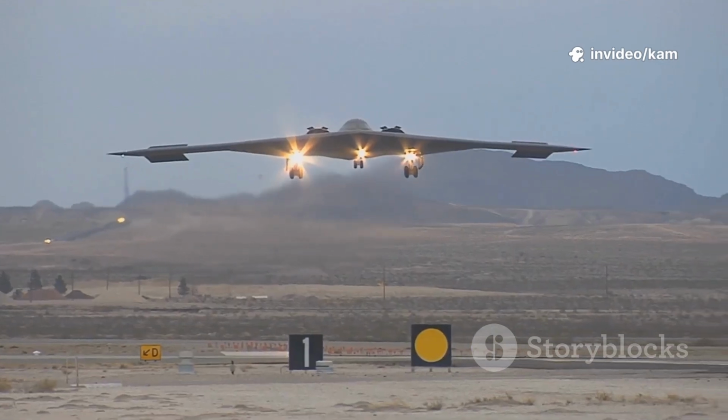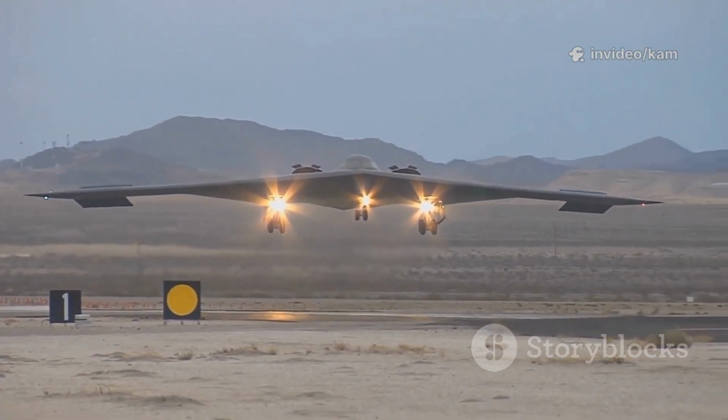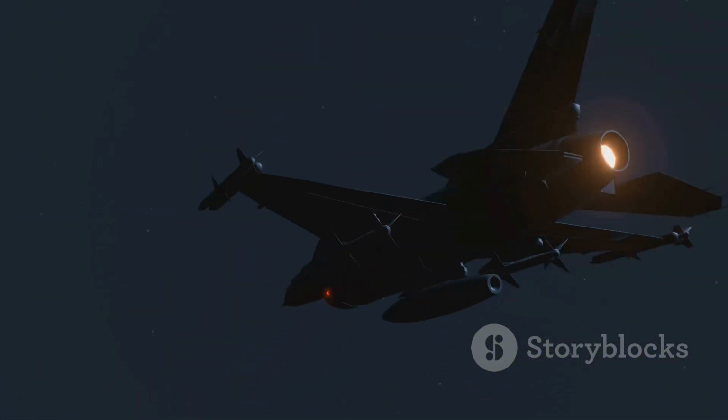This success sent a clear message. Advanced air defenses were no longer enough to guarantee safety from American air power. The B-2 had changed the rules of modern warfare, proving that it could go where no other aircraft could.